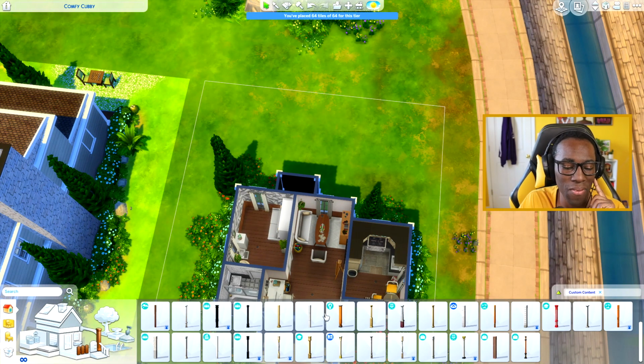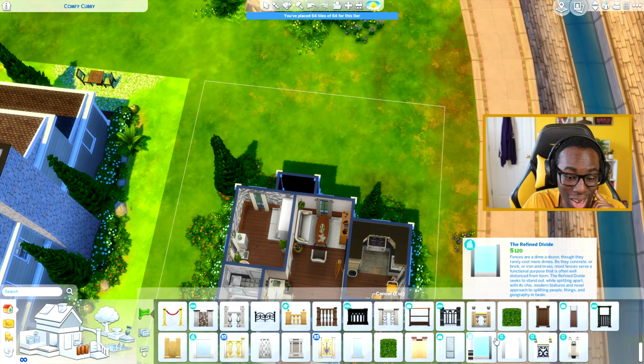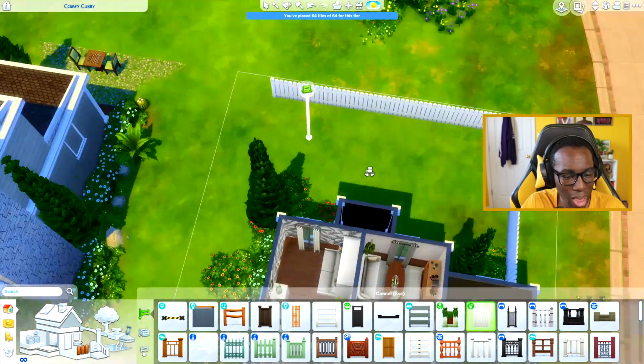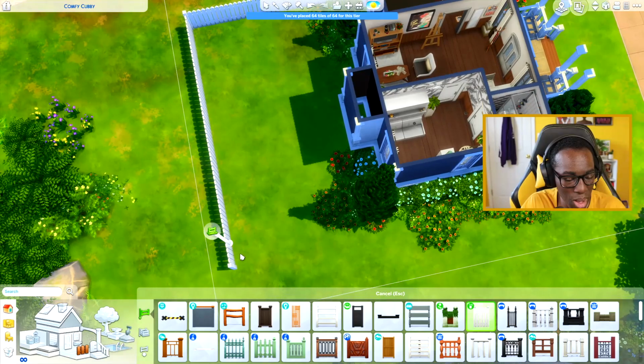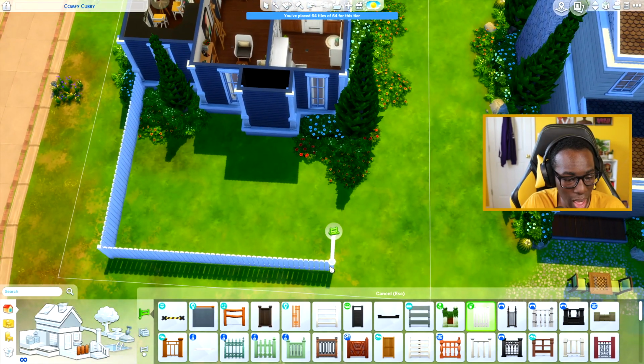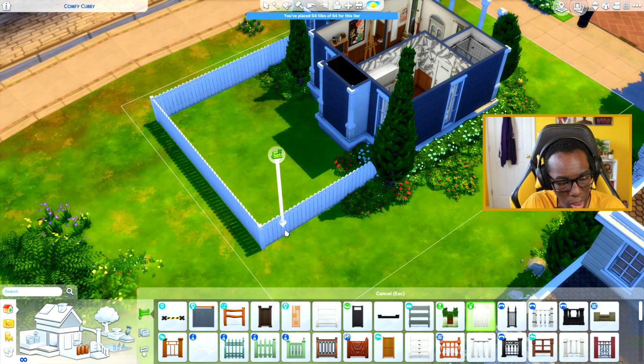But where's that white picket fence that I really love using? So I'll do that here. I have a white picket fence. I live in a suburban area, so we have a lot of picket fences here in my little suburban area of living. So maybe I open this up by 2?